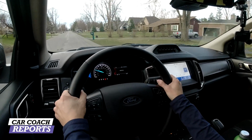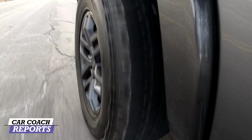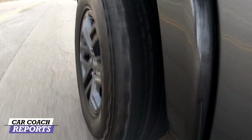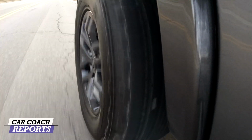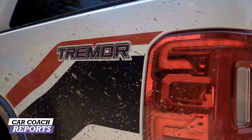It is improved over the FX4 package, and when you mix in the electronic differential, you can really see how this absorbs some of the bumps, but it also works really well with this terrain management, so you can dial in what you want and how you want to use it. If you're really serious and you want to do the heavy-duty rock crawling, that's not my thing. I like to go fast, not necessarily slow, but this is something a lot of people are into, and it's become really popular. The Ranger Tremor package has a good balance of on and off-road.